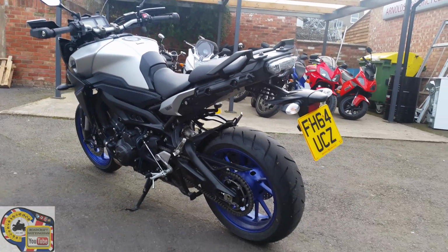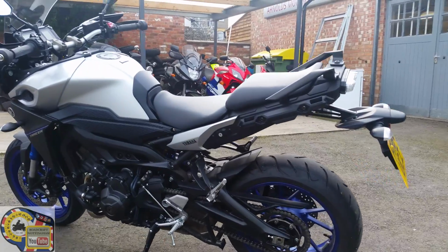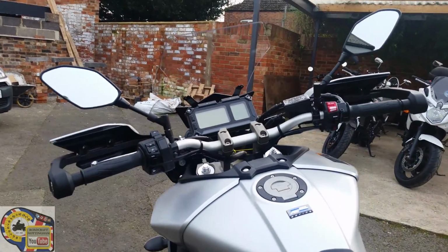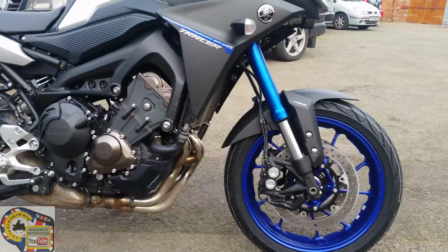Hey everybody, look what I'm playing on. This is the latest MT09 Tracer. 210 kilos wet, 850 cc's. It's basically the MT09 engine.